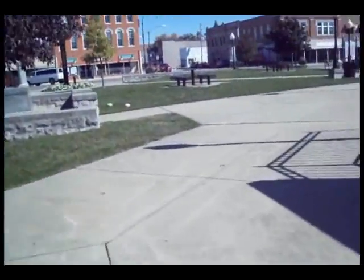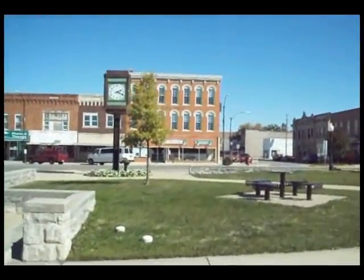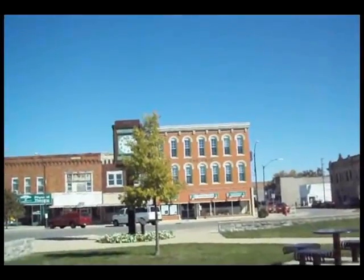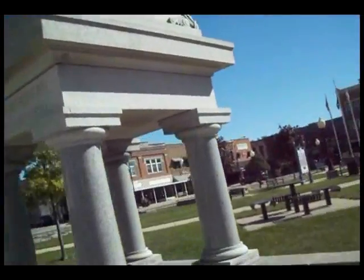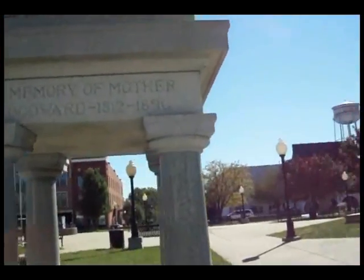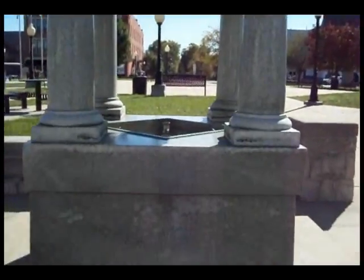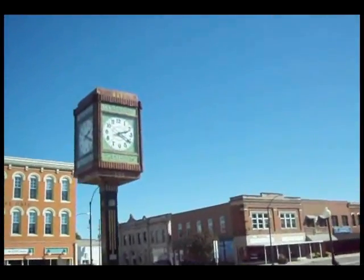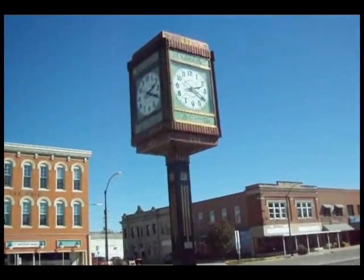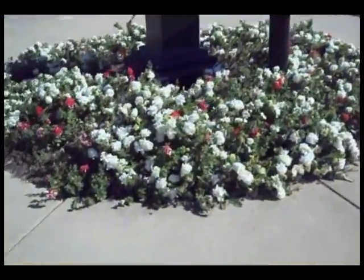I'm going to show you one more thing. This is very, very beautiful here. I'm going to show you this clock in just a second, but I want you to take a look over here. This is kind of neat. In memory of Mother Woodward, 1812 to 1896. DeWitt County Legal Time. Nice big clock. Another floral arrangement.